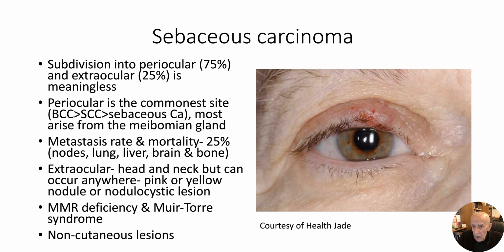Now, mostly they occur around the eye from any of the pre-existent sebaceous glands. Most commonly the meibomian gland, but it can arise from the tarsal sebaceous glands and so on. And then the extraocular lesions mostly are on the head and neck, but you can get them just about anywhere on hair-bearing skin. The interesting thing is you can also get them at non-cutaneous sites, including the oral cavity and palate. You can get them in the salivary gland, particularly the parotid gland. You can get them in the bronchus and in the cervix. And I've not seen it, but it's been described as arising in an ovarian dermoid tumor, which would be quite a finding.